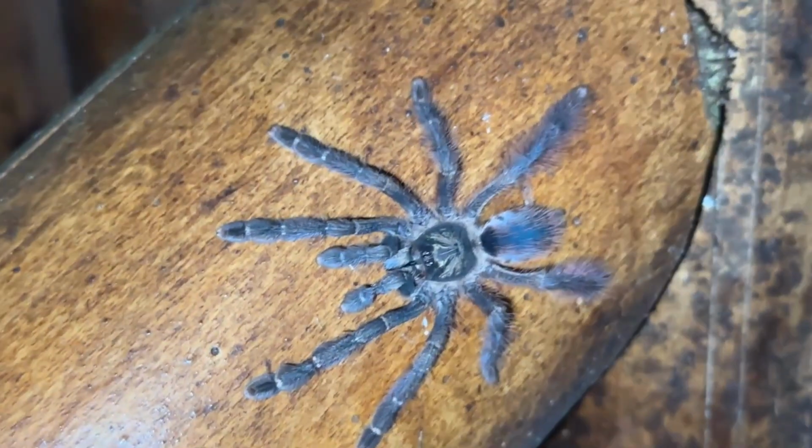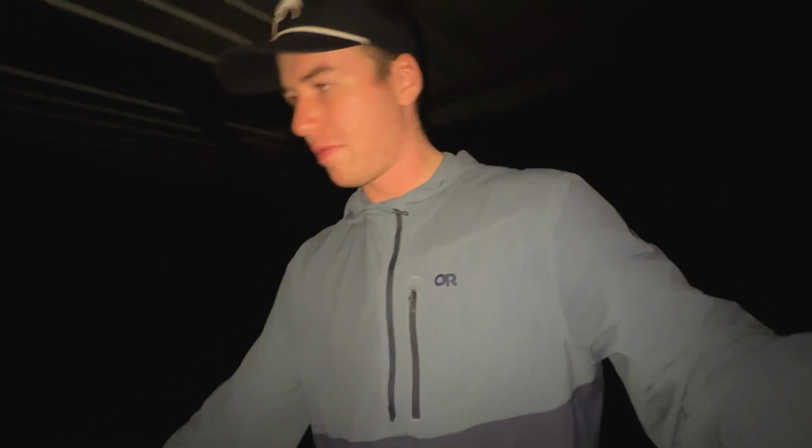Pretty sweet tarantula. Oh, goes right back into its hole. It's just outside of my room, actually. That's my window. Cool neighbor. I think most people would probably not be too happy about having a tarantula in their sleeping quarters, but I don't mind it. Not a bad neighbor, eating the insects that might be trying to get me.